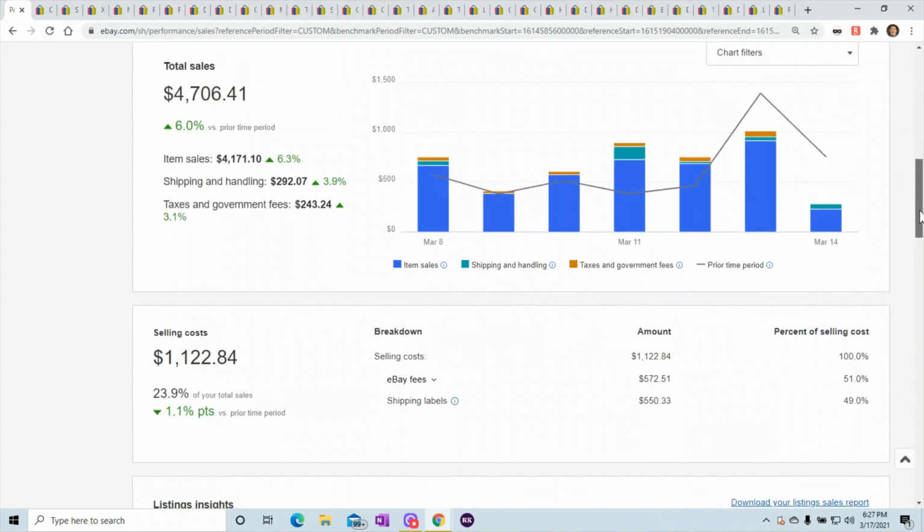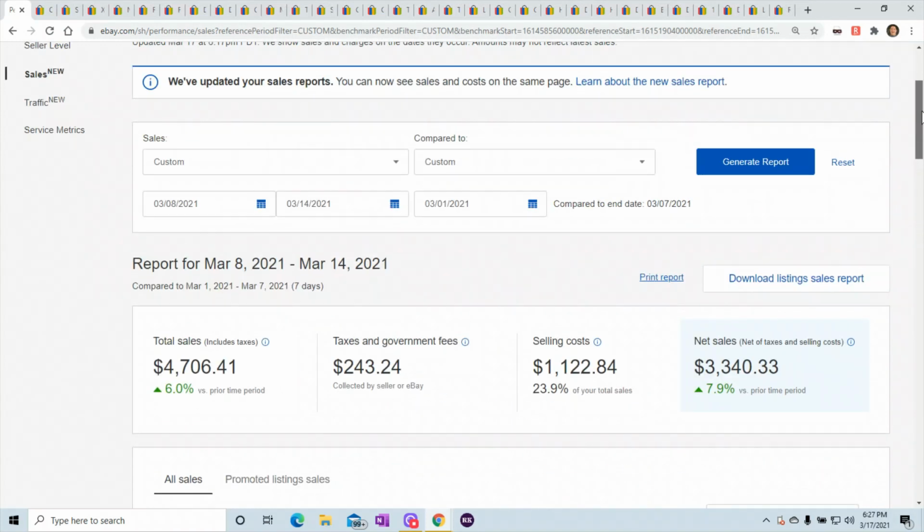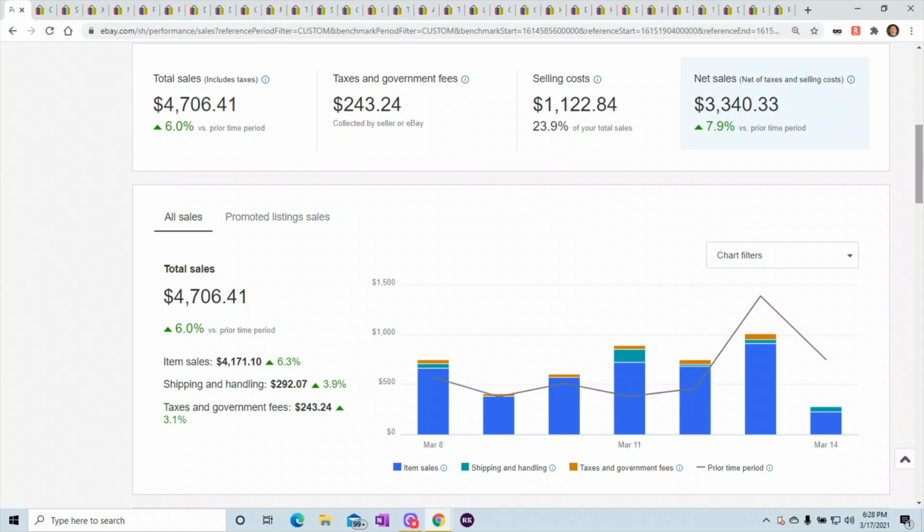You can see selling costs. Here, I'll go down here, just in case you guys are curious. Selling costs, the eBay fees were $572 for this week, and the shipping labels were $550. I know a couple people reached out asking, hey, would you tell us the cost? That's basically a cost minus, I still have to subtract the cost of goods. But that's a general idea of what the selling costs are.